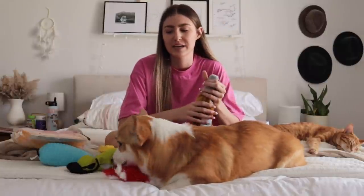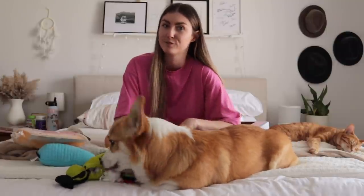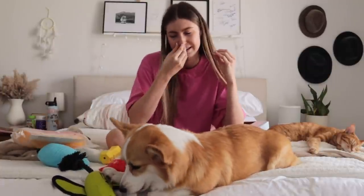Another good thing is to get things like frozen Kongs or a big giant carrot or any type of teething dog toys. Put them in the freezer. You could cover them with peanut butter or yogurt, freeze them, and then give it to them as a way to chew and help their teething pain.